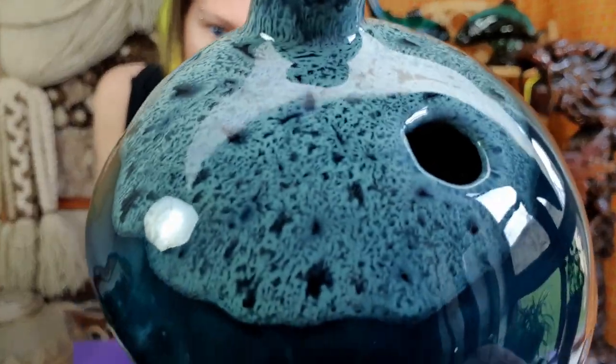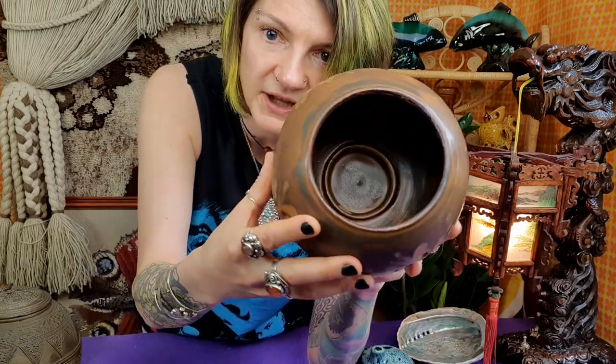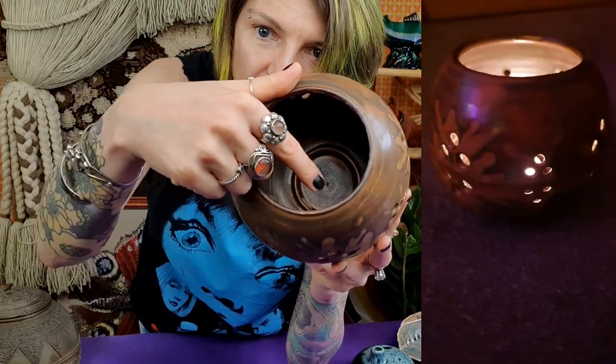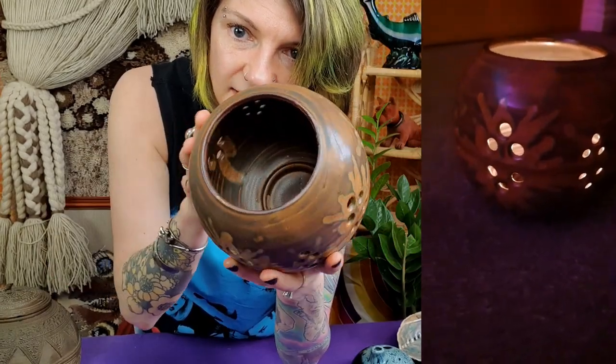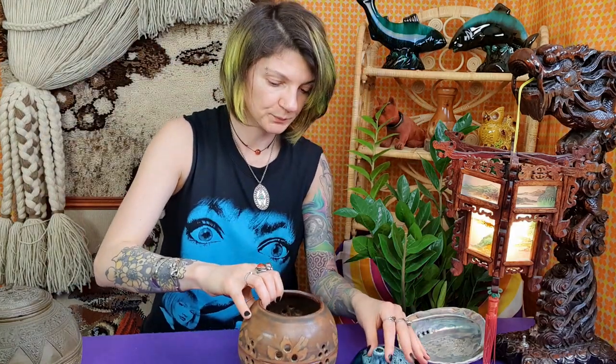Here. This is quite nice. When I saw it, I thought it's a planter. One of these planters that you have to put plant in a different planter because it does have holes here. But then after a closer examination, I realized it's a candle holder. You can see the candle stand. So it will give you a nice illumination. It's marked DH, handmade studio pottery piece. Perfect for autumn, perfect for spring, summer and winter. Perfect for you.